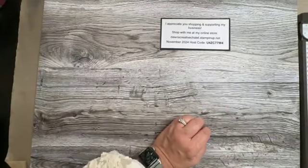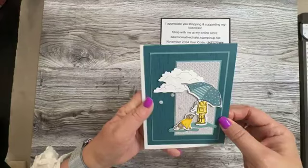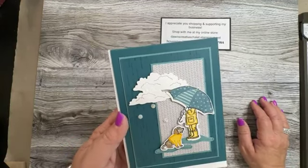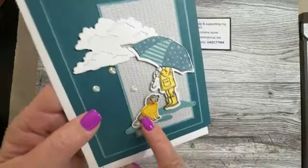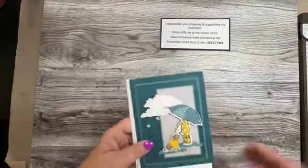And this card here was designed by Heidi using a lot of the dies that are in the umbrella something or another bundle. Oh my gosh, I cannot read it from here because I have bad eyes. But anyway, check out the little raincoat that comes in the dies for the little doggy. It's so cute. So stinking cute.